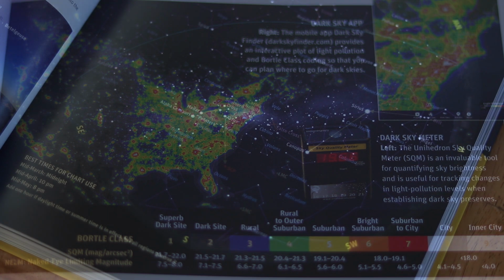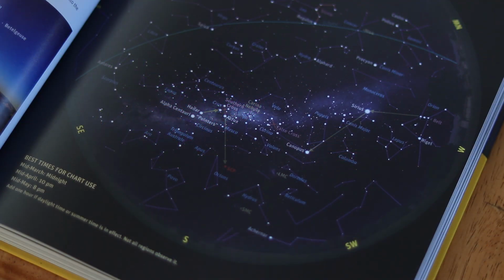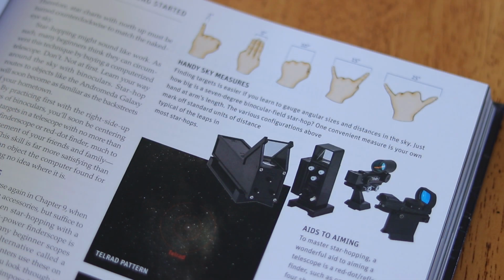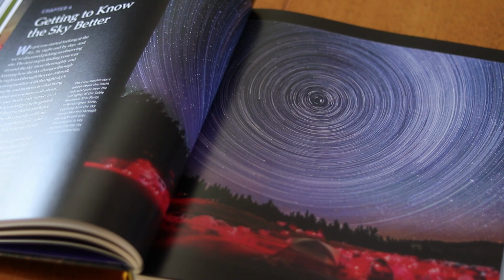Beautiful maps of the brightest stars and constellations that make up the night sky, along with the basic principles of star hopping, are introduced to you to allow you to dip your toes into navigating through the sky above.